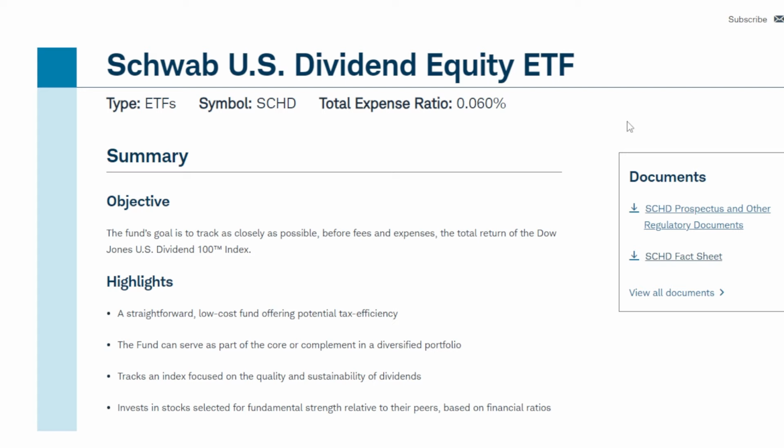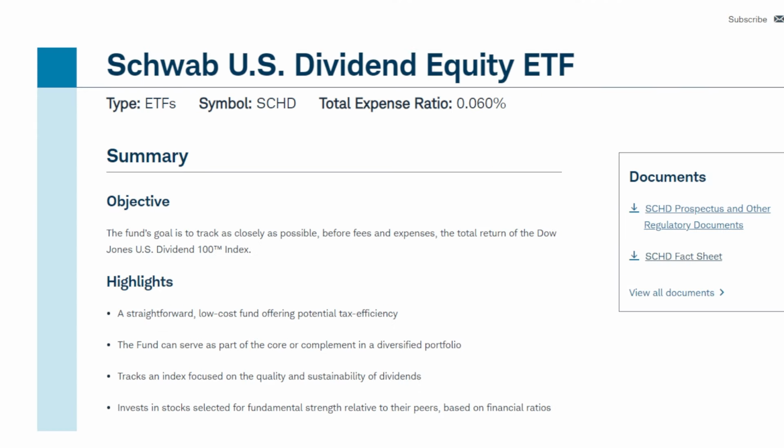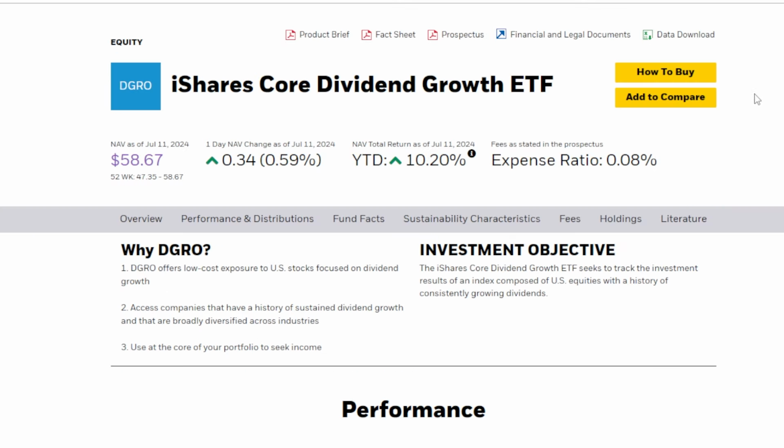In 2024, in the current state of the stock market, is a dividend growth investor better off investing into the Schwab US Dividend Equity ETF SCHD or the popular iShares Core Dividend Growth ETF DGRO? Well, I promise you, stay tuned. We have the answer. You are definitely not going to want to miss this.